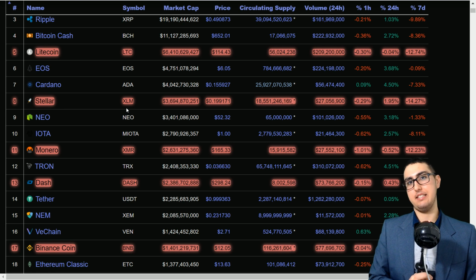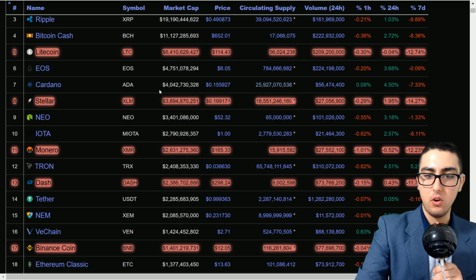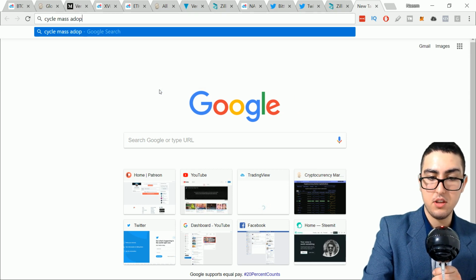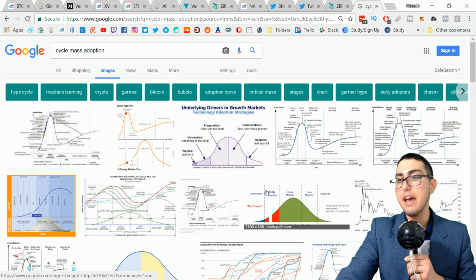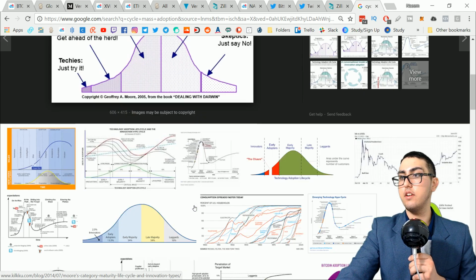It's not past its infancy. I think we're still very early. Remember, we're in the early adopter phase. We haven't seen the late majority. Remember, it's called the cycle of mass adoption. This is the cycle of mass adoption. Very important to know this because this is the cycle that we're going to see. It's what we saw with every emerging market. So we are only at this phase here, very infant, very, very early on.